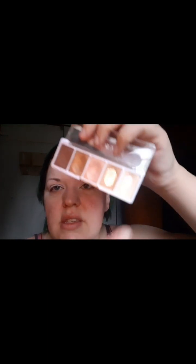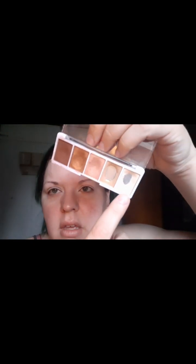So I'm doing red, white, and blue. Start with this one. This is the Wet n Wild Color Icon 5-color palette in Walking on Eggshells. This is an off-white. So I'll start with that first on the inside. I just really press it in. I use my brush first to get the initial color put on, and then I'll go in with my ring finger and add more.